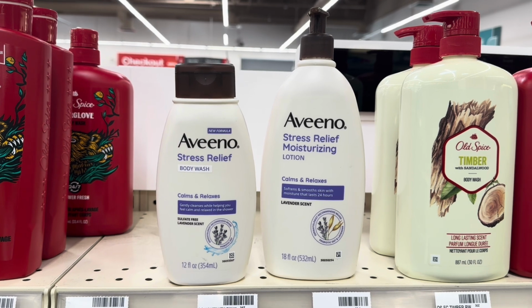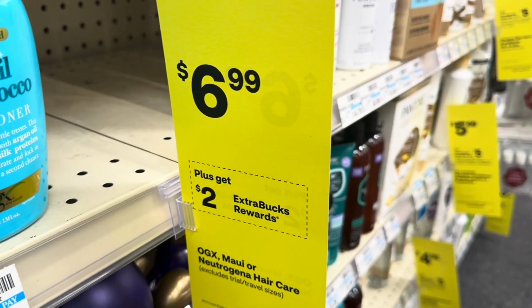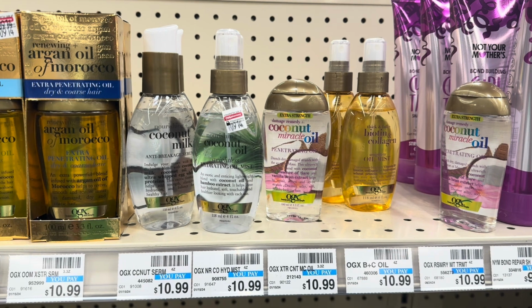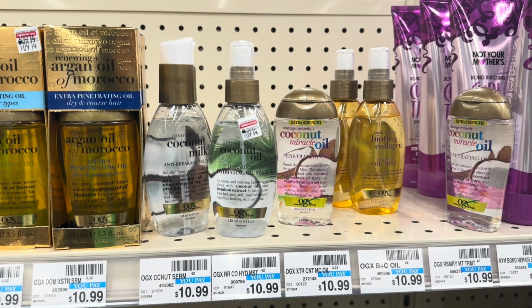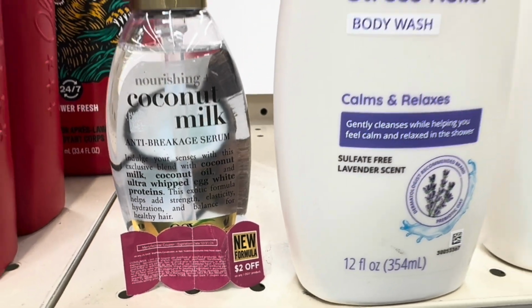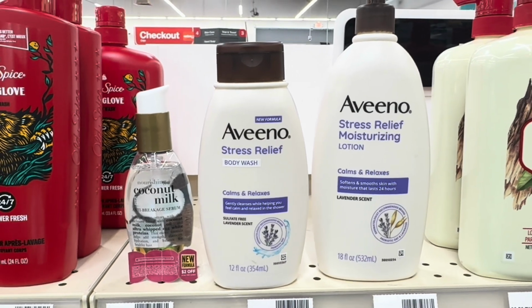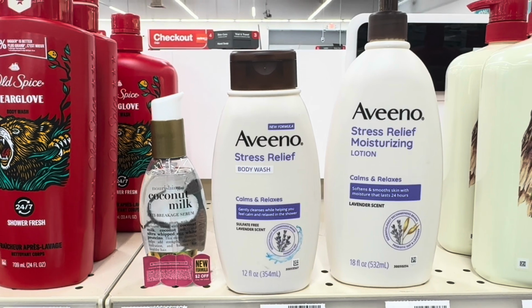They're on the deal of buy one get $2 back. And if you're just picking up the OGX, pick up whichever one you like because all their items are on sale for $6.99. But I'm going to pick up one of the oil at $6.99 and I'll use a $2 Pili coupon that will drop it down to $4.99 and I'll get $2 back, making it just $2.99. But I'm adding it to this deal and my new total will be $31.97.